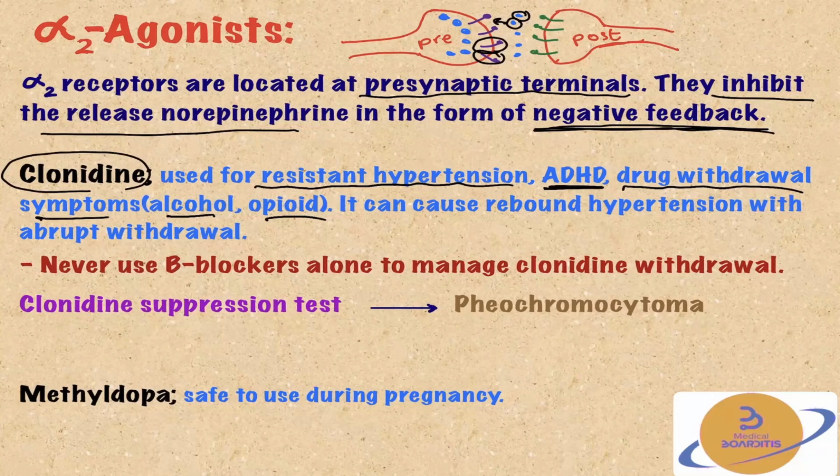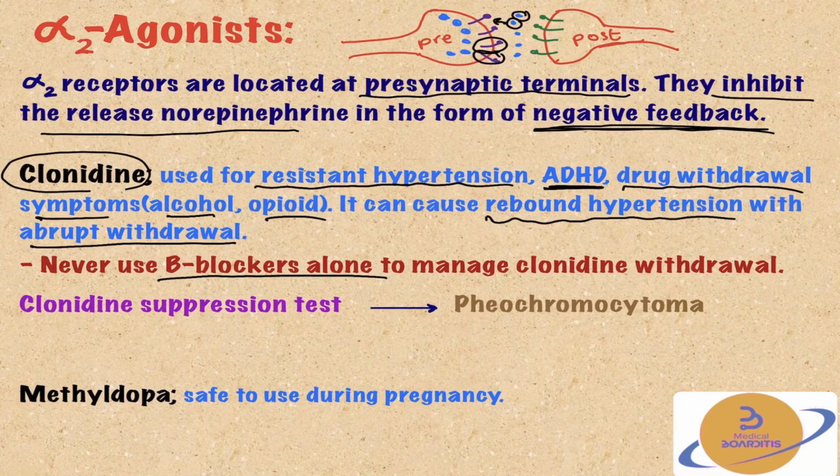The problem with clonidine is that it can cause rebound hypertension, actually rebound severe hypertension with abrupt withdrawal. And this is because of the sudden surge of catecholamines again into the circulation after the discontinuation of clonidine. So it's first of all advised to withdraw clonidine gradually and not suddenly. And if this happens, we should never use beta blockers alone, because if we use beta blockers, we will leave the alpha receptors unopposed. This will lead to massive severe vasoconstriction of the alpha receptors and massive hypertension.